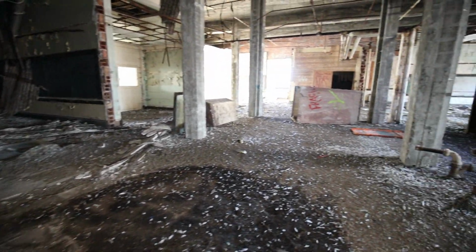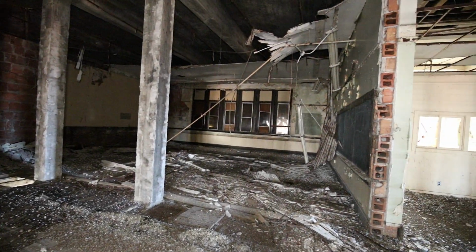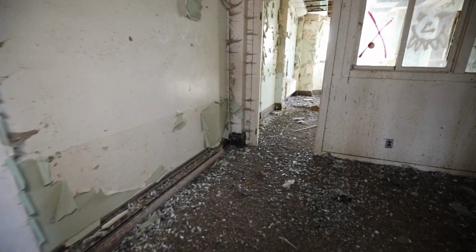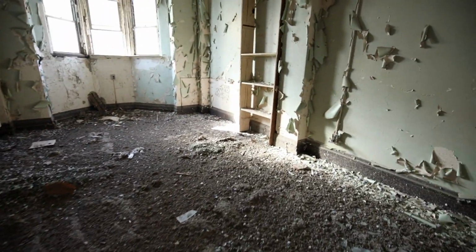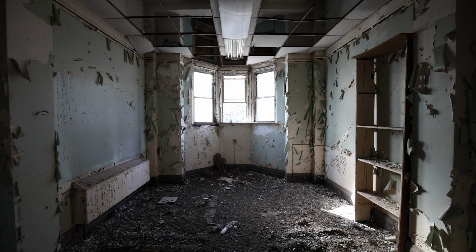But this building is in really, really rough shape. As you can see, you can't even see the floor anymore. Like, there is no floor to speak of. Because it's all just covered in pigeon poop. It's really gross. But check out this room. Like, really liking that view there. There goes the pigeon.